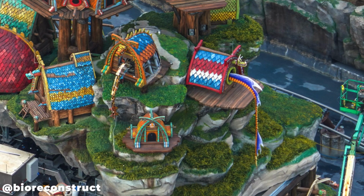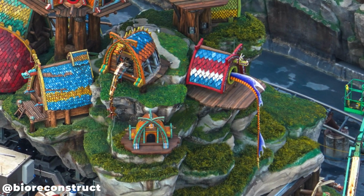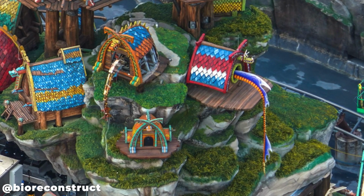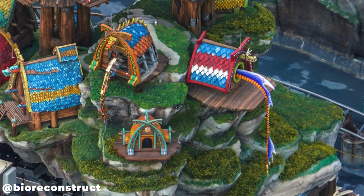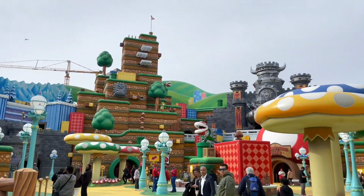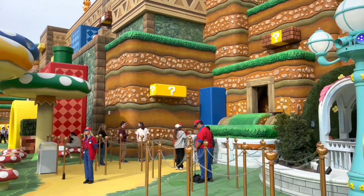And we've known that there will be moving dragon elements in the land, and here we can see some robotic dragon tails that will be moving as guests are in the park. Now, one thing that is cool about it, but not only this land, but also in Super Nintendo World, is really the kinetic elements of movement that will be taking place.